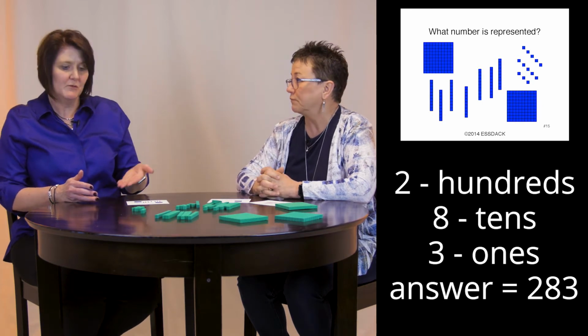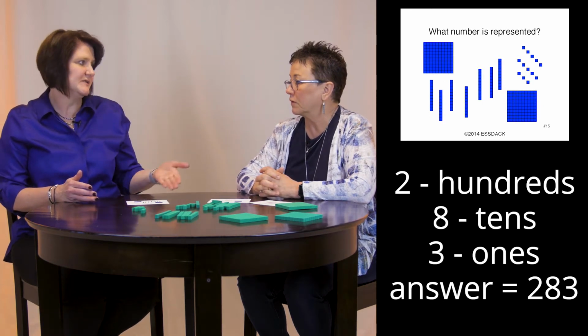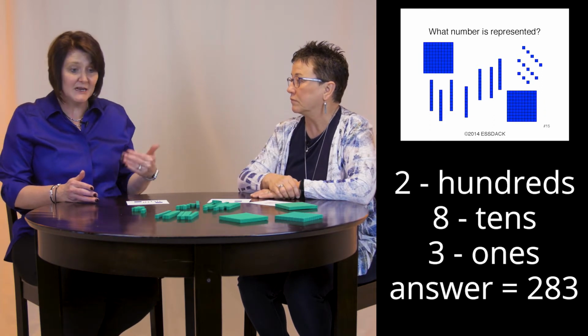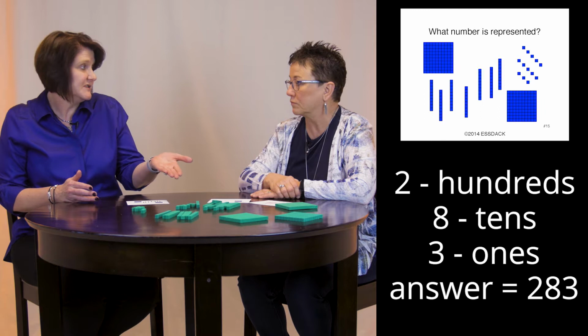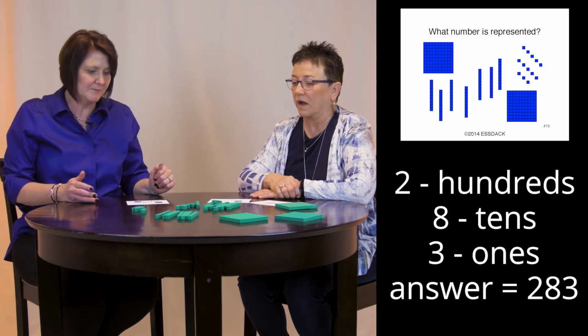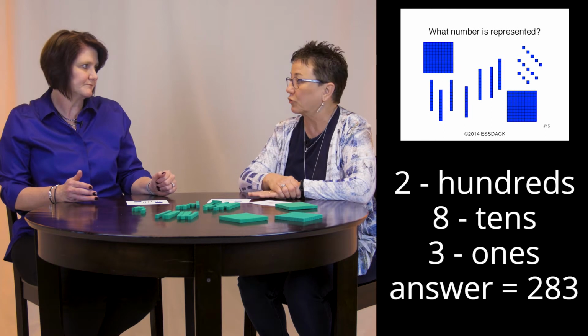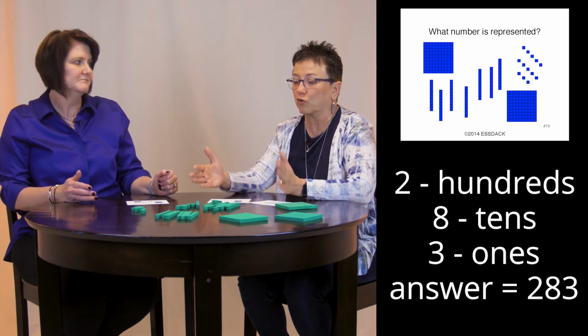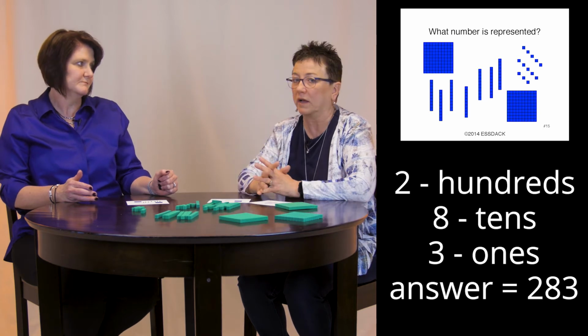Right. We're just working on that exchange, that deeper level of understanding, and to know that at any point, I can change a 10 into 10 ones and still have the same value. Right. It helps a lot when kids get to regrouping, both for addition and subtraction, if they understand that those quantities can be built in different ways.